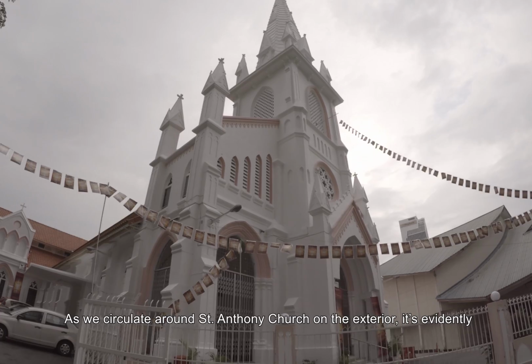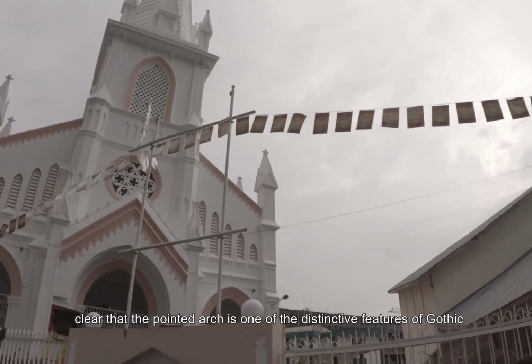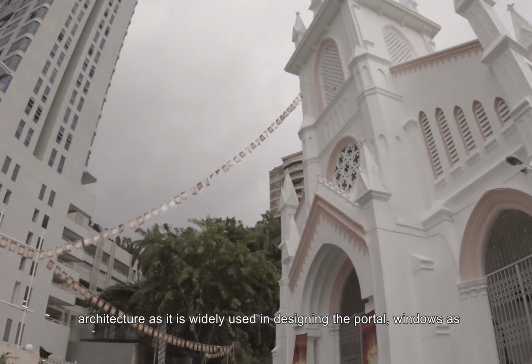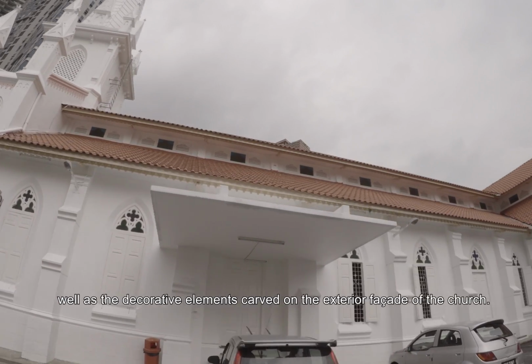As we circulate around St. Anthony Church on the exterior, it's evidently clear that the pointed arch is one of the distinctive features of Gothic architecture, as it is widely used in designing the portal, windows, as well as the decorative elements carved on the exterior facade of the church.